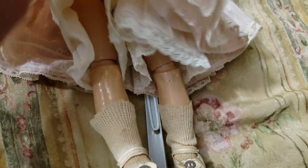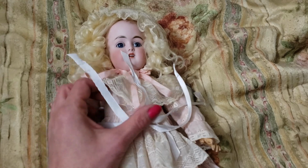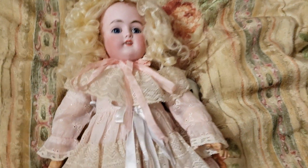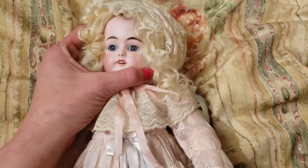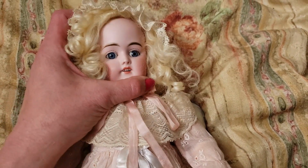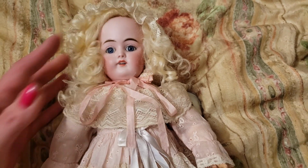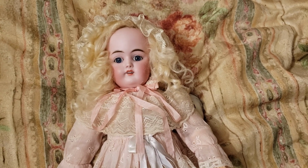And these dolls were great. They did make these type of dolls on kid leather bodies, and they're not as mobile as these jointed composition ones. Their heads can swivel, and the ones on the kid leather bodies can't. So this gives you more mobility to pose the doll. I like these types of dolls better. The swivel head ones are more of my favorites.